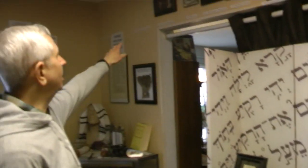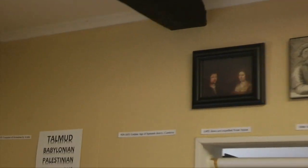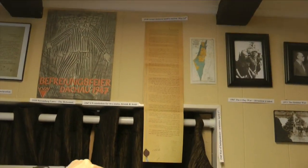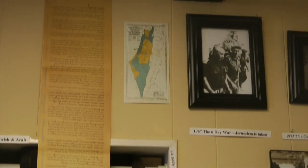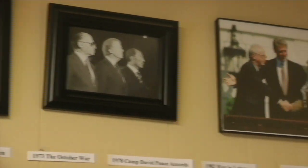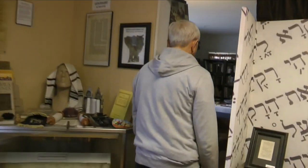Then we have a timeline across here. And the most important right here is 1948, when Israel becomes a nation again. The other key thing here we have 1967, the Six-Day War, where they take back Jerusalem and some peace accords there. It gives you a little idea of the history, modern history of Israel. Then we want to move into the next room.